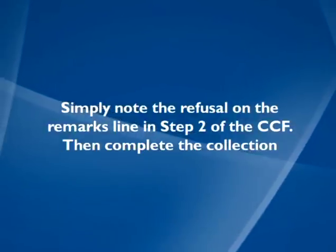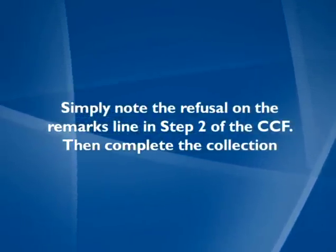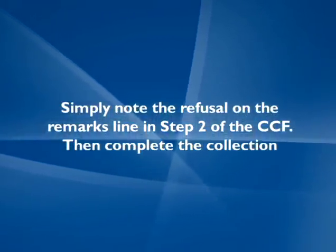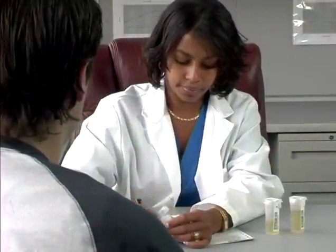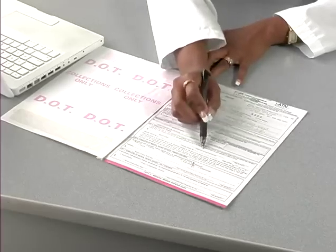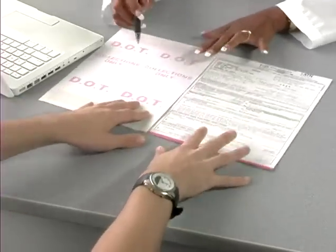When the donor fails to initial the bottle seals, note it on the remarks line in Step 2 of the custody and control form. Then complete the collection process as you would for a routine collection. In situations where the donor declines to complete Step 5, the certification statement, note the refusal to sign on the remarks line on Step 2 of the custody and control form. Step 5 asks the donor to provide his or her name, birth date, signature, and daytime and evening phone numbers. If the donor refuses to fill in any of this information, you must, at a minimum, print the donor's name on the appropriate line. This is not considered a refusal to test.